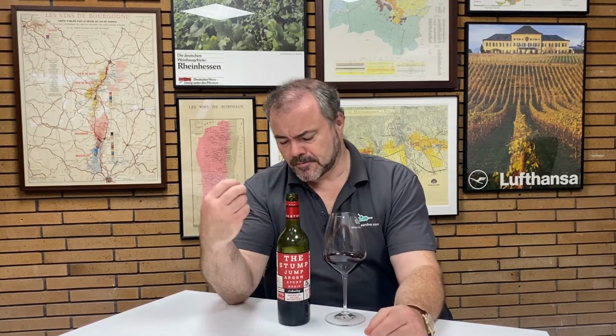Most of these wines have some sort of humorous reference back to local history for the area, and the Stump Jump is just such a brand. Stump Jump brand is a more entry-level brand for them, but it references a plough that was developed in South Australia on the York Peninsula in 1876.